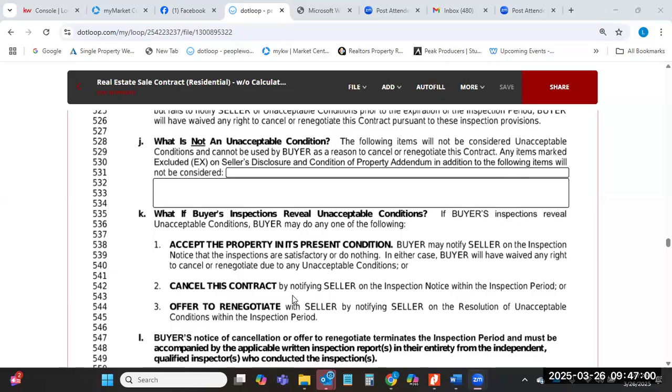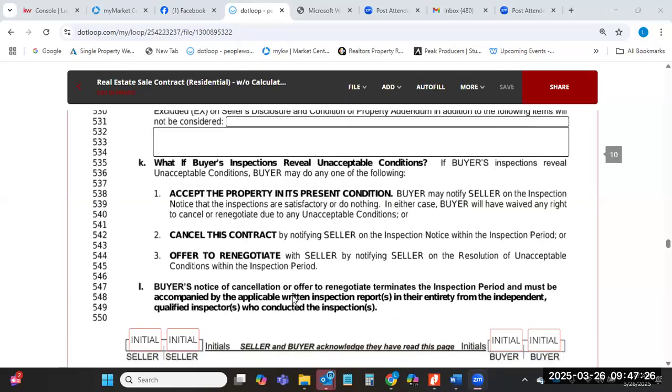What are some of the more common things on the seller's disclosure that are marked as EX? I think number one is the fireplace and chimney system in a property. Number two would be the HVAC system, but then also refrigerators and the electric stove ranges that are left in kitchens. It's very common for those to be marked as EX. So make sure you are keeping that in mind as you are making your offer.